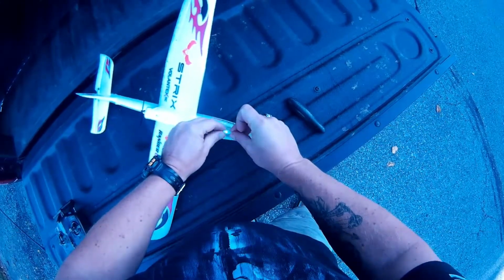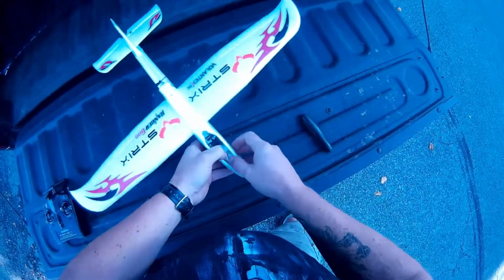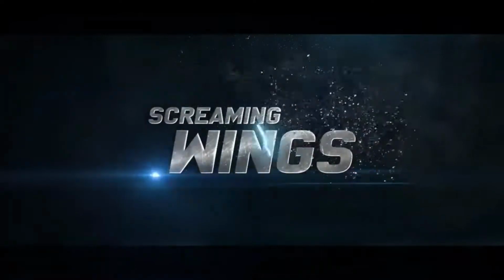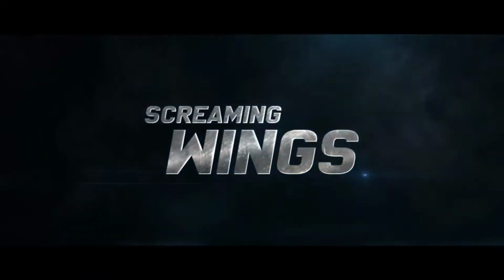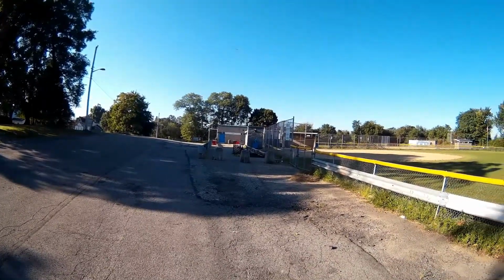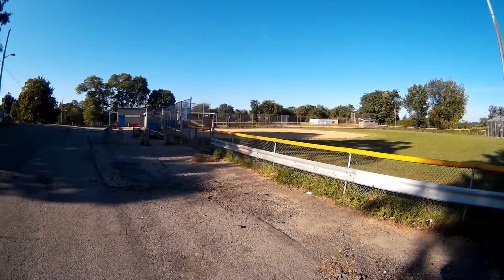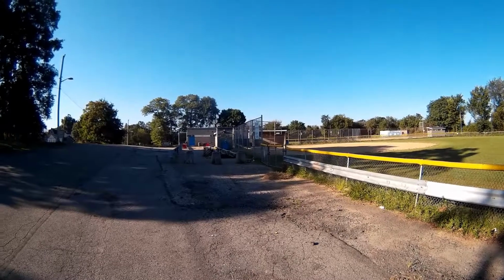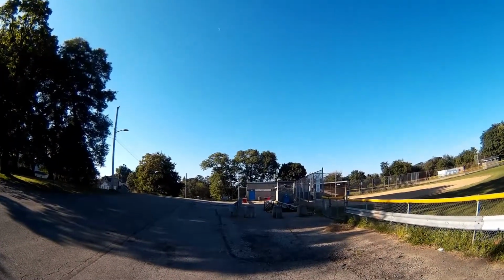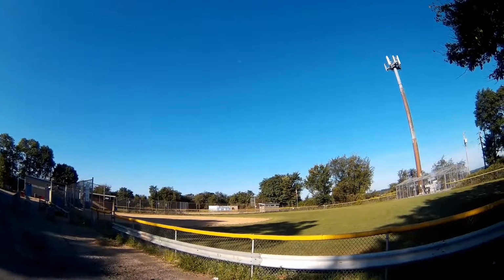Gonna do a little flight today. Got a little bit of wind and I'm doing this on purpose. I want to check out its handling characteristics with a light wind. Kind of windy. Let me set my hat up a little bit higher so you guys can see where I'm flying.